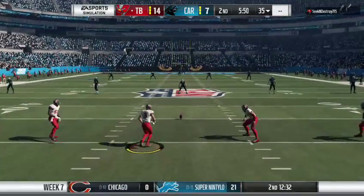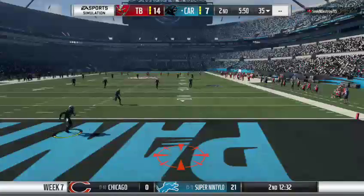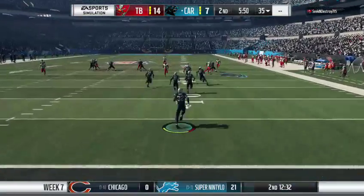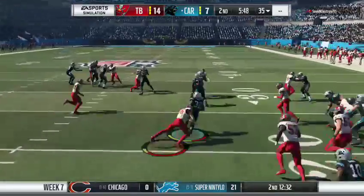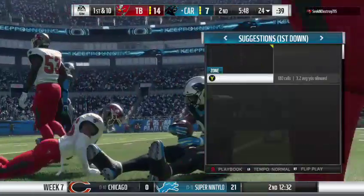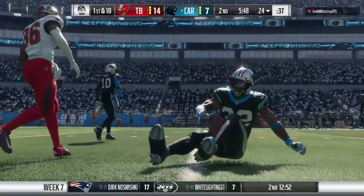Set now to kick this one away, and off it goes. That'll be taken in the end zone. Carolina getting set to take the field, and this is their third drive.